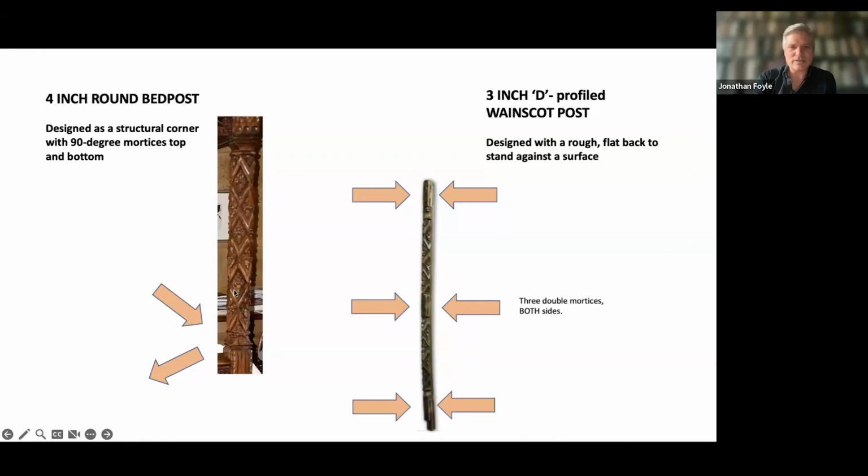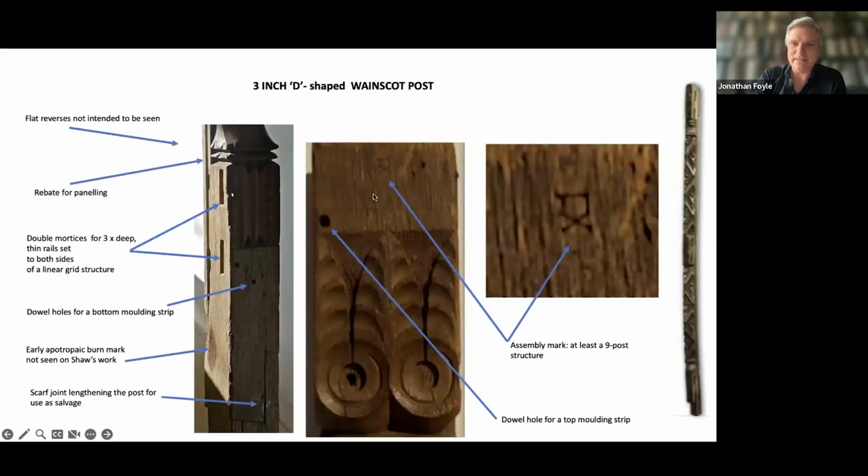But to look at the structure of them, if they were indeed bedposts, you would need them to show that there is a 90-degree junction with a mitre coming out in adjacent sides of a square. Instead, there are 3 sets of junctions within this post, so that we have 1, 2, 3 lots at the top coming in at 180 degrees on both sides. This is impossible for a bed. How would you get into it?